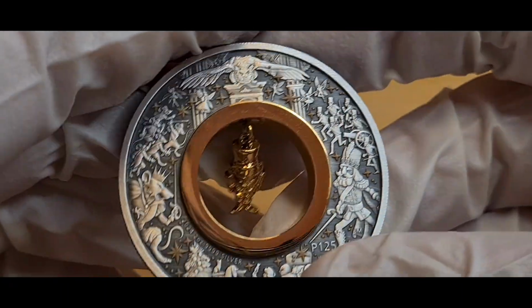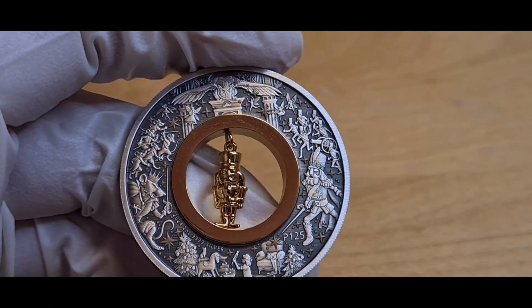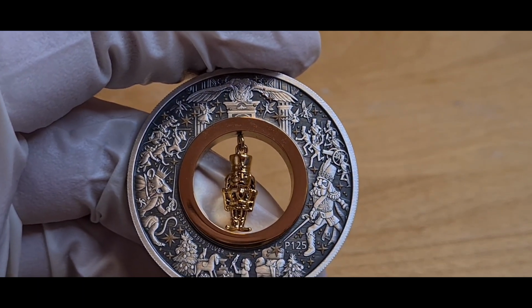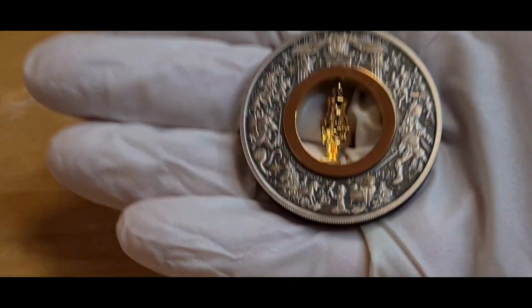So it's all fine and well they put a serial number on the COA, but they haven't put one on the coin that I can see. That's kind of a shame as well. So I mean, that's three things that's a shame. One, I would love to have this, and it's a nice piece, by the way. It really is a nice hefty piece.